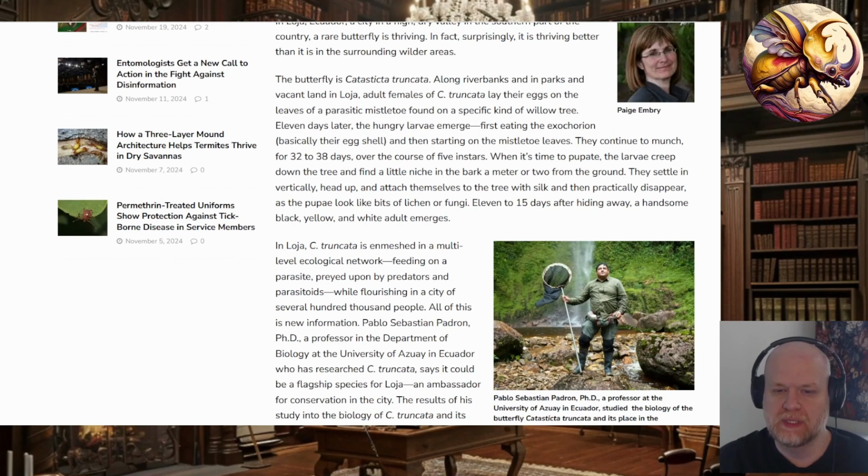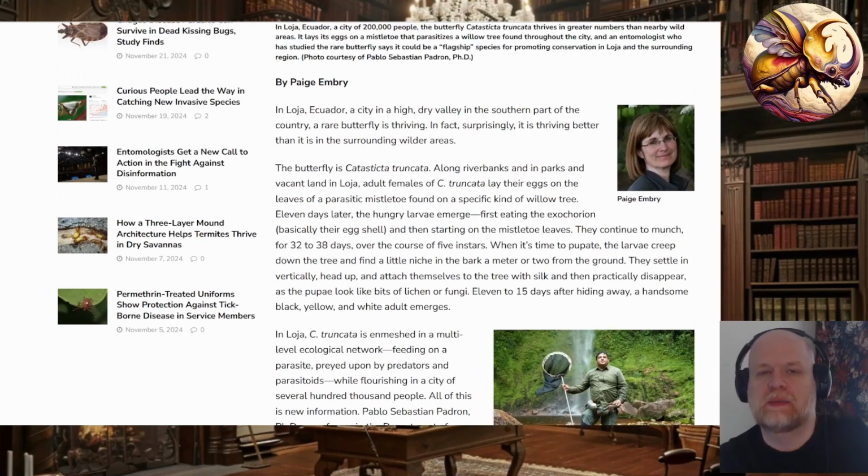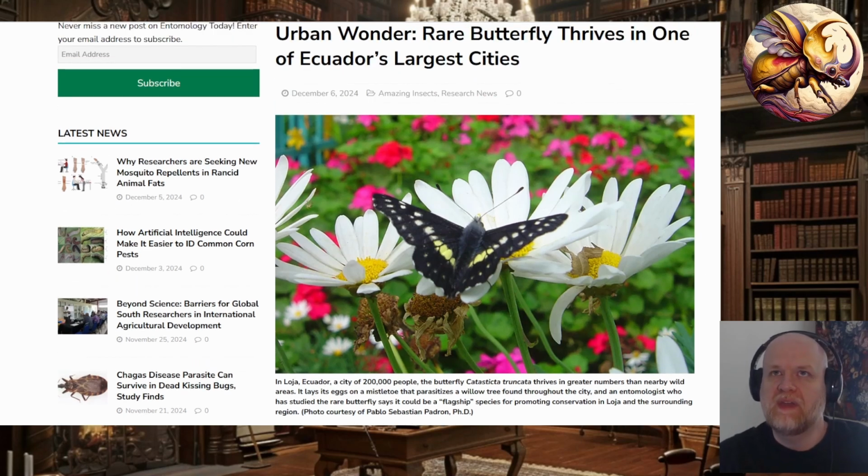And this research was done by Pablo Padron, a professor at the university there. And what is so crazy about this is that the caterpillars of this butterfly feed on only one species of rare mistletoe that only grows on one species of willow tree. And for whatever reason, there are a lot of these willow trees that have been planted around the city.